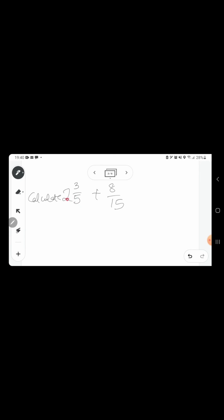So 2 times 5 is 10. 10 add 3 is 13. So we have 13 over 5 add 8 over 15. That is step 1. You may want to write it there: step 1 is convert, step 2 is add. So in order to be able to add this, we go to the next page.